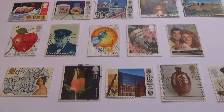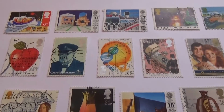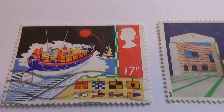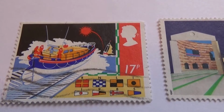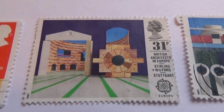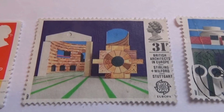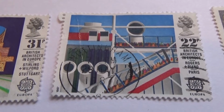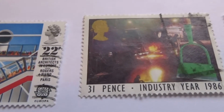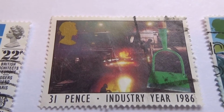Alright, here we have some nice British stamps for you. Let's start with this one right here. Look at that, isn't that pretty? Very colorful festival. And another one right here. Very creative design, isn't it? Nice. And we have this one. Industrial year, 1986.